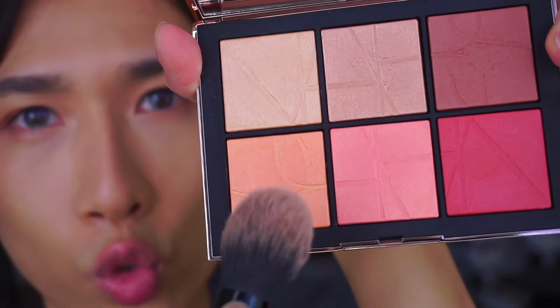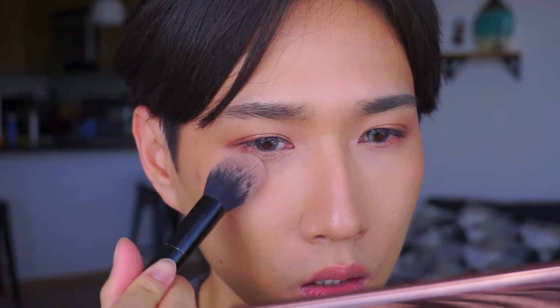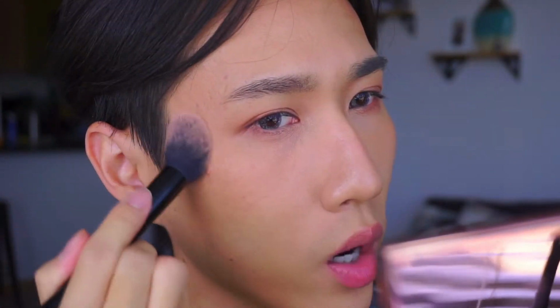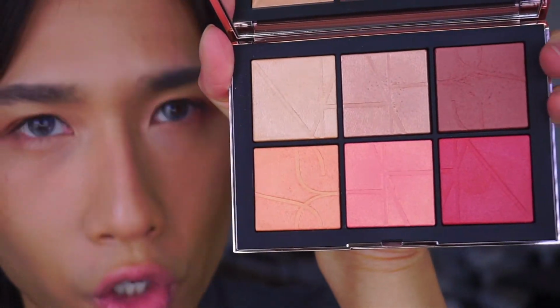So Montezuma to go toward the inner portion of my cheek. Yeah, Montezuma is more pigmented for sure. I want a little bit of Mandalay Bay. I want to see a difference, you know? And now let's highlight the face using Turtle Bay. It's not super metallic, but it is a nice glow and it looks very creamy.